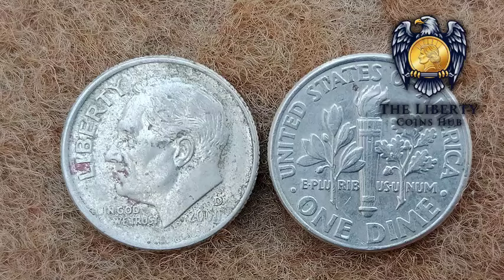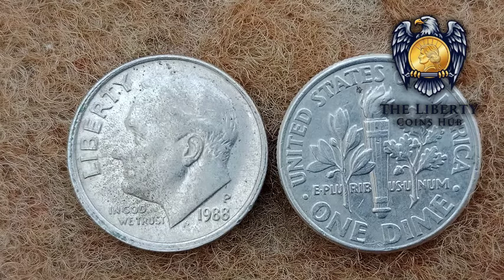And if you thought this 2000 D dime was valuable, the final coin is even more unbelievable because of the controversy and mystery surrounding its very existence. Last, the 1988 P Roosevelt Dime.